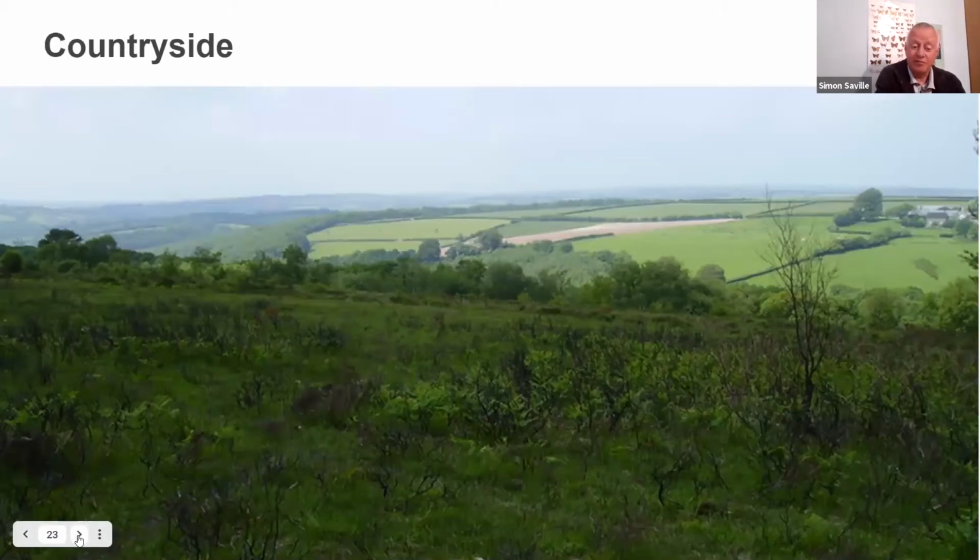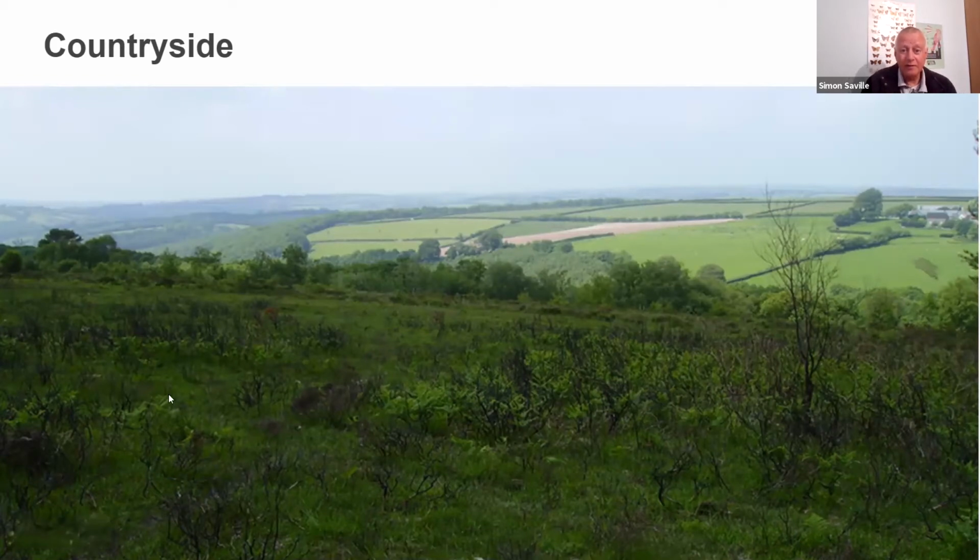Most of Butterfly Conservation's work, as I said, has been done in the countryside, and this is a view over Exmoor, where we've had projects in the last few years. And people think the countryside is intrinsically good for wildlife, and that the urban centres are intrinsically bad. That's a myth which needs to be debunked, because while much of this might be good in the foreground, in the background here you've got farmed areas which are pretty sterile for wildlife.